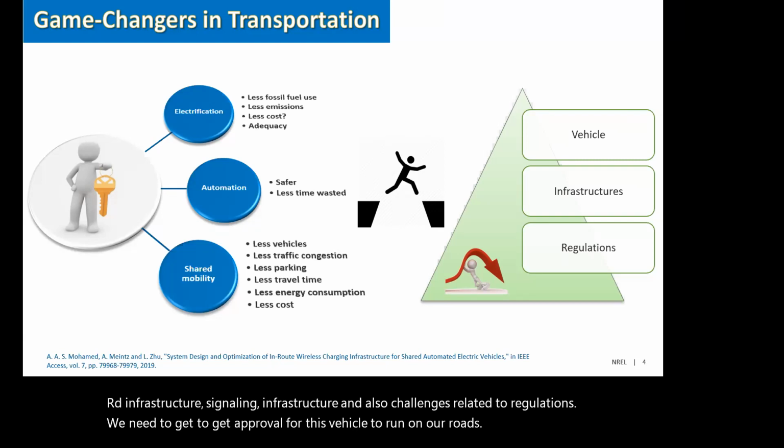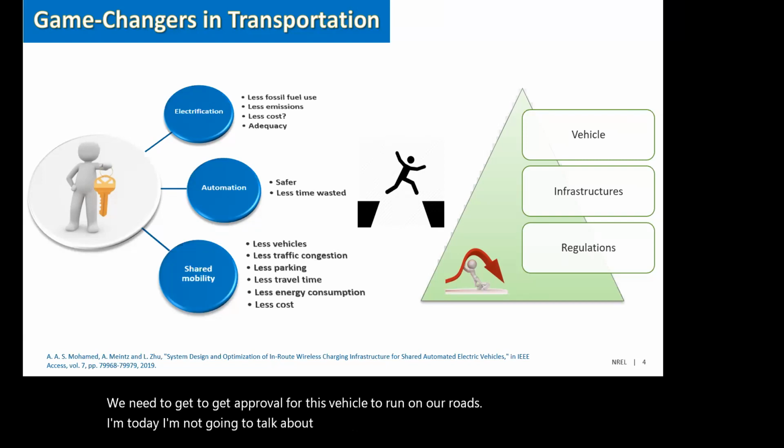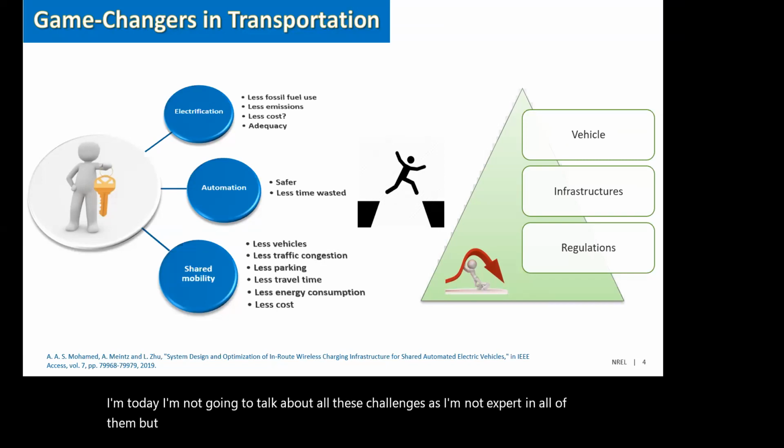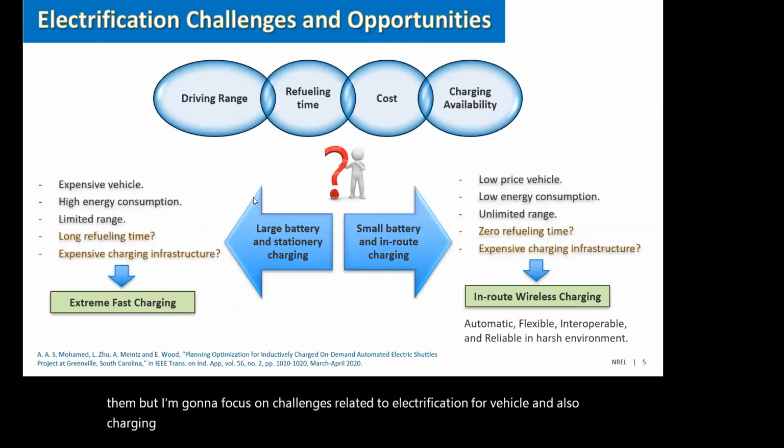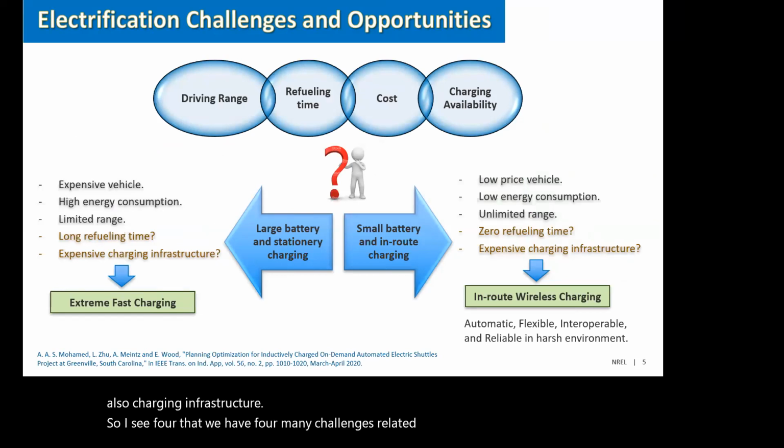Today I'm not going to talk about all these challenges, as I'm not an expert in all of them, but I'm going to focus on challenges related to electrification of vehicles and also charging infrastructure. So I see we have four main challenges related to electrifying vehicles.